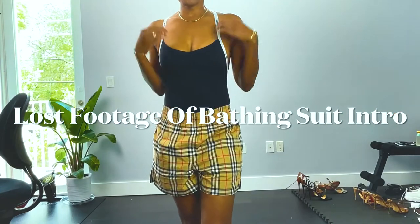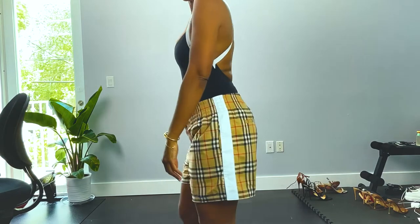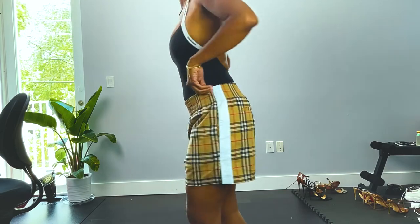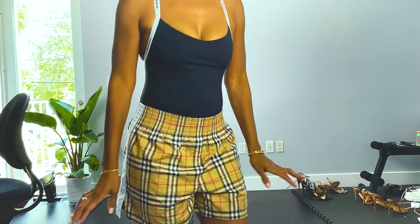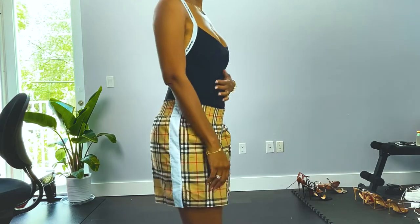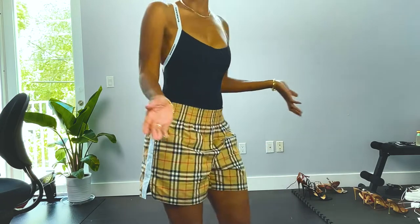Okay, this is the Burberry bathing suit. Of course, I'm not gonna show a whole bathing suit because I don't need that much of me out on the streets. But this is just what the back looks like. It's just a crisscross back. And the front is made where it does give you a bit of cleavage. I just bought this as a top to wear under shirts. Not really as a bathing suit, although, of course, I would wear it as a bathing suit because it's definitely a functioning bathing suit.